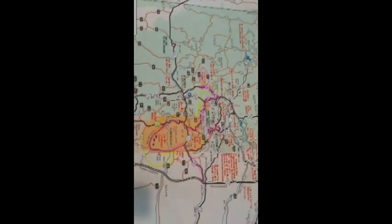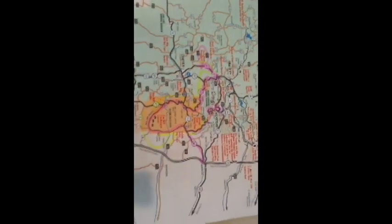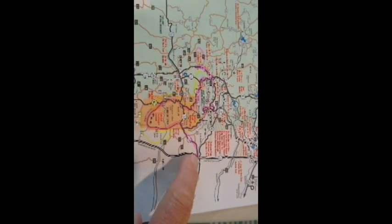Let me show you where we're going to go today and also what things I need to take for Snickers and I when I take a full day excursion. I'll show you the map. This is our map. This is where the campground is.